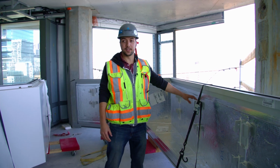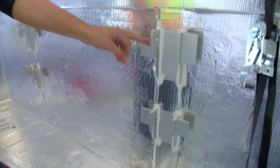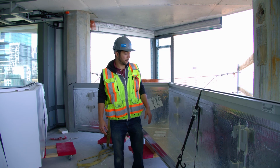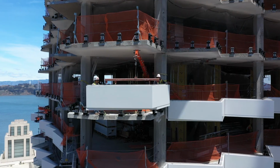As you can see, there are 5 or 6 different connection points that hook on to our spandrel anchors. There's a wind load and a dead load already built into the system. The foil face tape acts as a vapor barrier that actually covers the anchor system, and the panel itself ranges from 800 to almost 1,000 pounds depending on the bay.